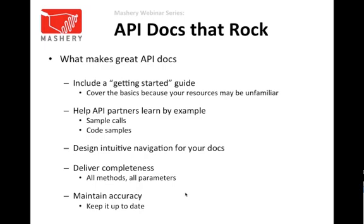Completeness. It almost seems like it goes without saying, but so does having just really good documentation from the onset. There are a number of examples that I won't point out here today of incomplete documentation. Features, literally parameters that are not covered in methods. And it causes nothing but mass confusion, right? And a ton of dissatisfaction. And really, at the end of the day, it's an oversight that just should never happen.